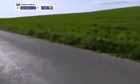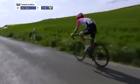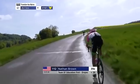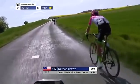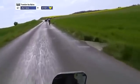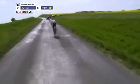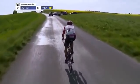And Thomas De Gendt, who's been able to save energy as Campenaerts piled on the pressure early in the day, is making his move 26 kilometres out. Well, if De Gendt wants to take the stage, which I feel he certainly does, then this is the only way he can do that. Get rid of Nate Brown. If he has lost his legs, he'll get brought back, or at least get brought right in by the peloton.